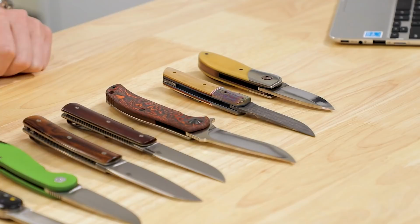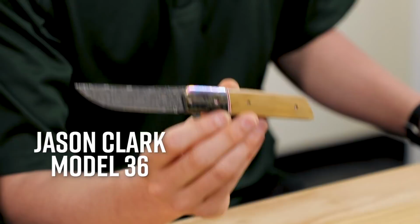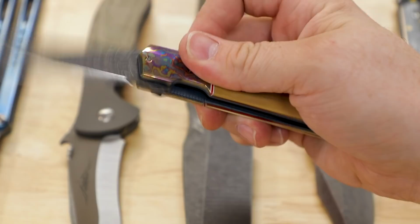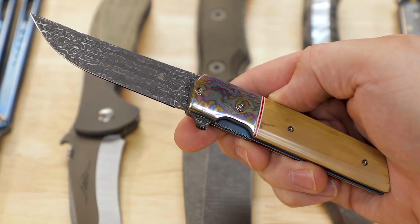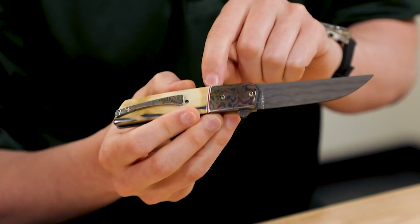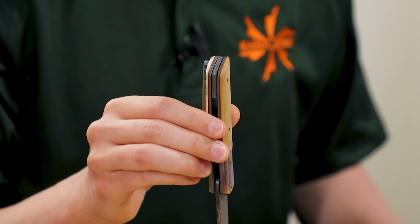This is a Model 36 from Jason Clark. Whoa, gorgeous. Nothing held back on this one. We've got Vegas Forge Seismic Damascus, fossilized handles, Damascus bolster, and pocket clip. And then just looking even a little closer, extra little spacers going on. Yeah, a triple spacer liner thing going on here, and a floating backspacer. Kind of just showing off, I think.